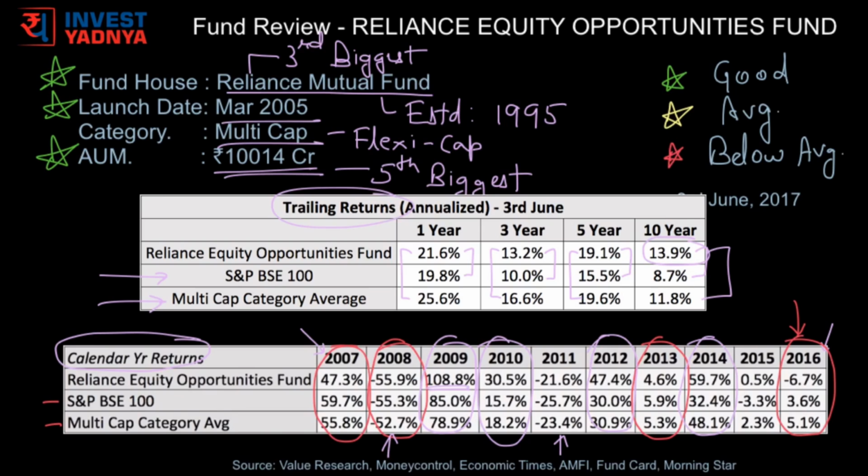Now looking at this, the fund's overall calendar year performance is very inconsistent, as it has beaten both benchmark and category average 5 times out of 10 and has been beaten by both 4 times out of 10. So due to this inconsistent performance with glimpses of exceptional performances and a few badly performing years as well, we give this fund 2 yellow stars on this parameter.